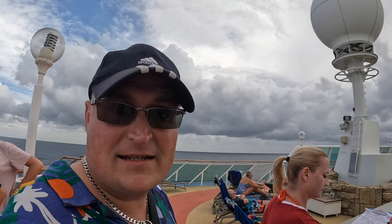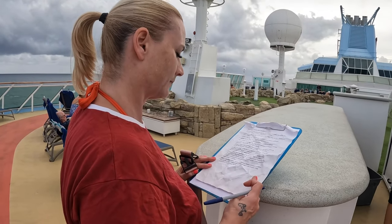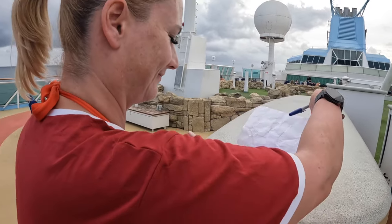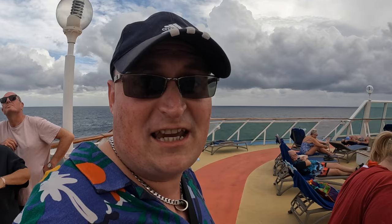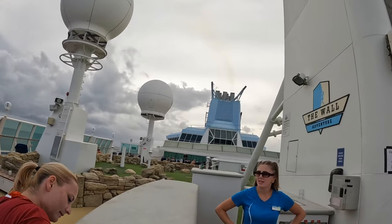So that is what Claire's going to be climbing up. She's just reading the instructions now. No doubt it says that they accept no responsibility if she falls off into the sea. But yeah, so this is what you can do on your sea day. Everyone's just clapping because the guy reached the top.